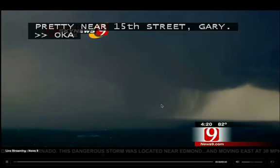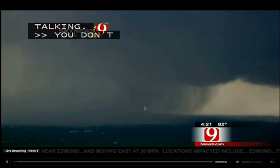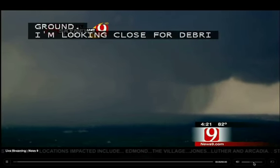I'm looking close for debris. I just see a lot of wrapping rain curtains. Whoa. There might be debris. There's debris on the ground, Gary. Tornado on the ground. Give me the location of the tornado.